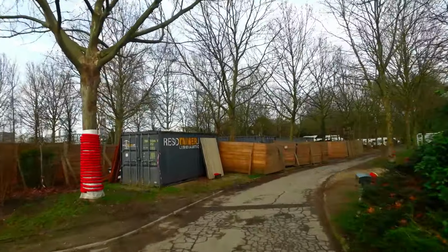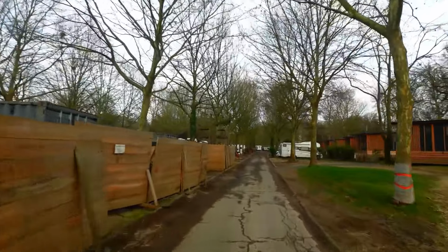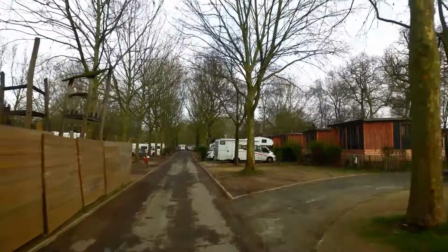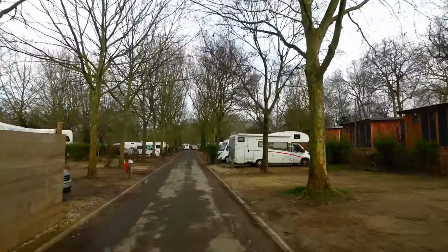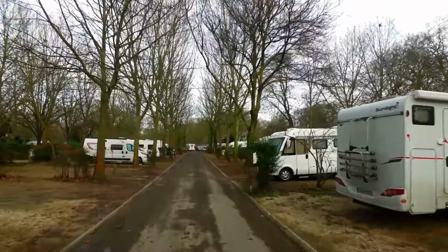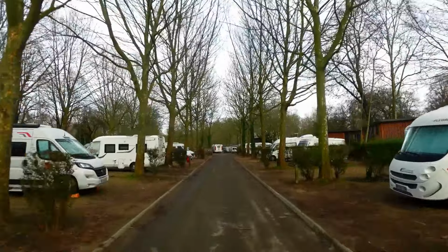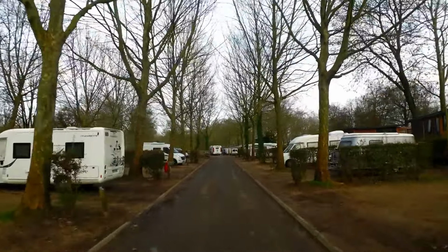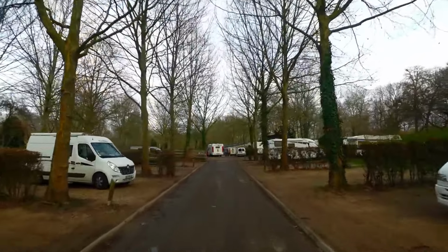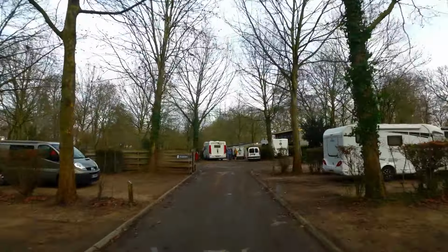Because we were up here last time. I remember where it was. I'll show you exactly where it was. Yeah, so it's coming up for the campers. Yeah, they've got all these like Hutopia down here now. So they've got loads of huts and stuff. So we're going to go up here, around the block, down on the quay, then around the camping.